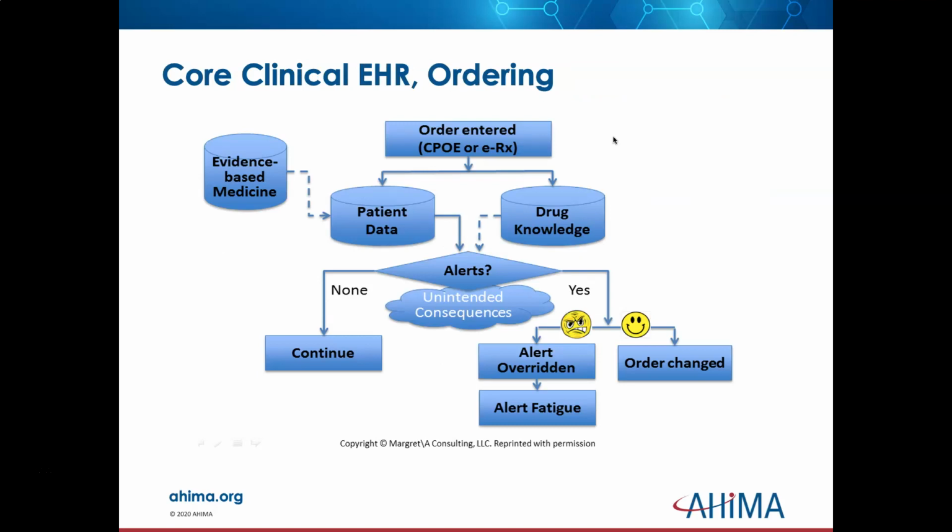This is an example of core clinical EHR when it comes to ordering. You see at the top the order is entered, usually through CPOE, but it could be electronic prescription ordering. Then, if it involves patient data, and based on evidence-based medicine, it'll say whether or not there are alerts, like food and drug interactions or drug-to-drug interactions, or patient drug allergies. If there are none, then it allows the order to continue.